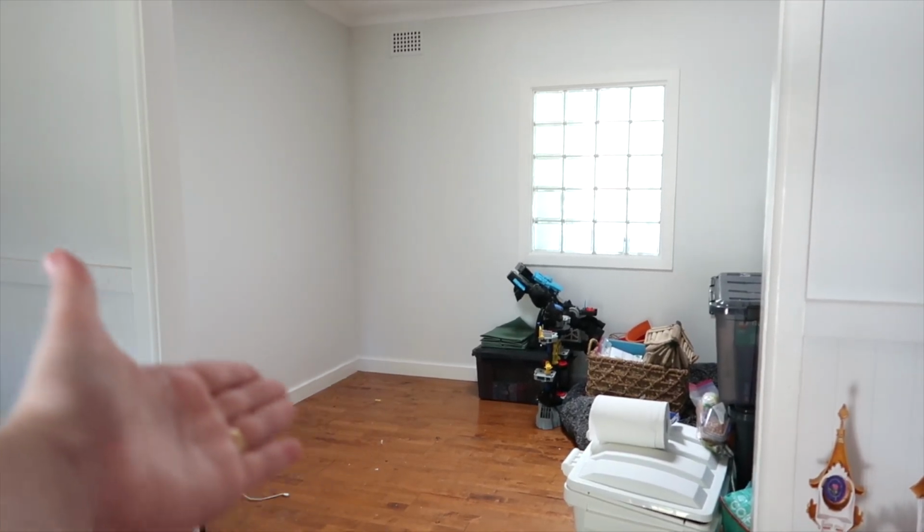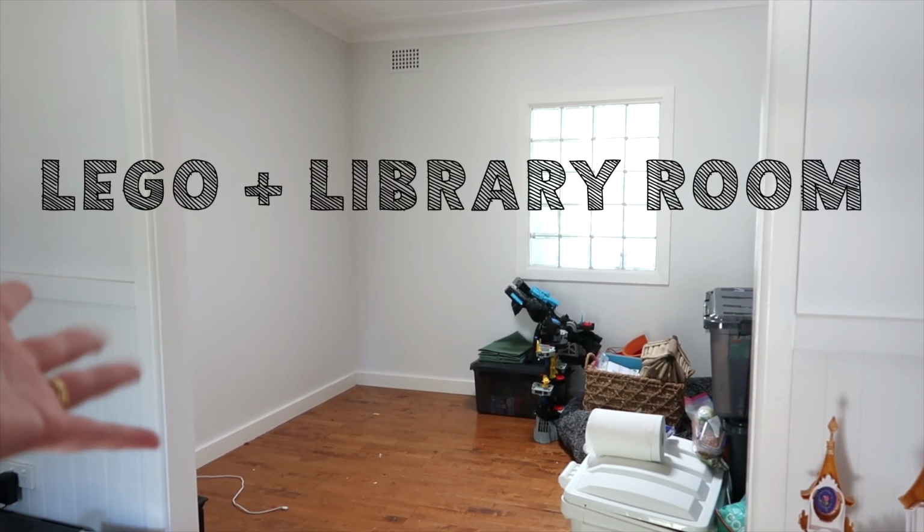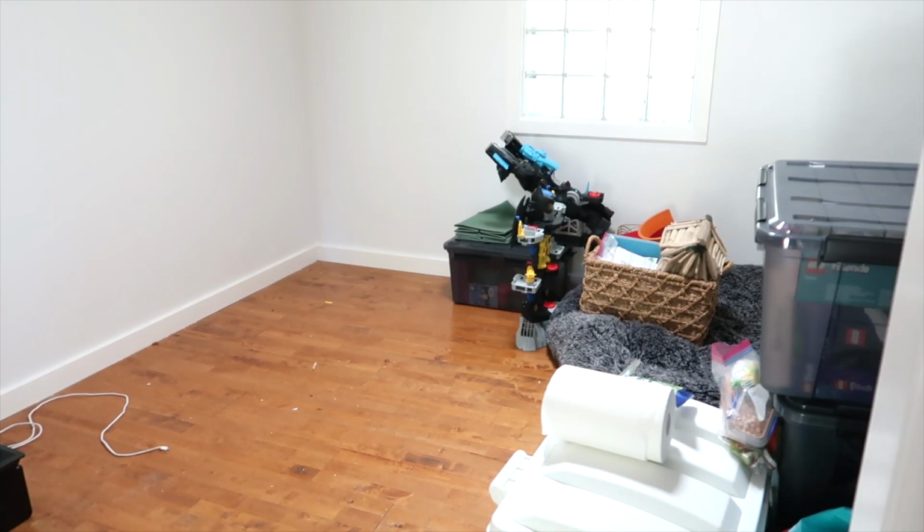And this is going to be our Lego and library room. So imagine an entire shelf filled with bookcases. Whoa, we're out of focus. Whoa, we're even more out of focus. Why aren't you focusing, camera? It's because I'm not looking at anything. It's okay. There you go.